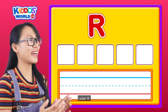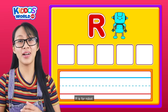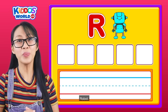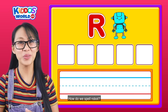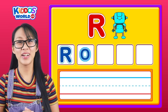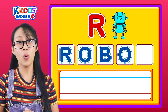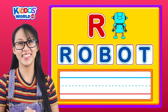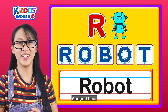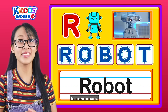Letter R. R is for robot. Robot. How do we spell robot? R, O, B, O, T. Robot. Good job, kiddos. A robot is a very cool toy that makes a sound.